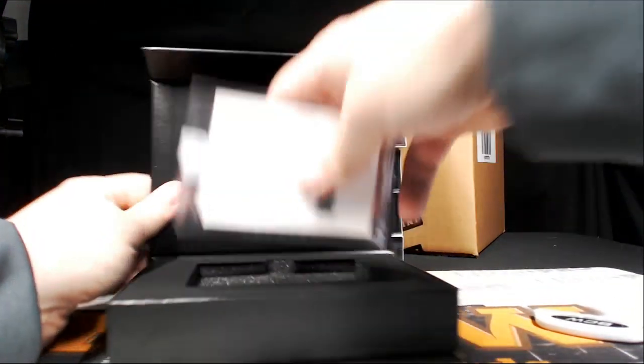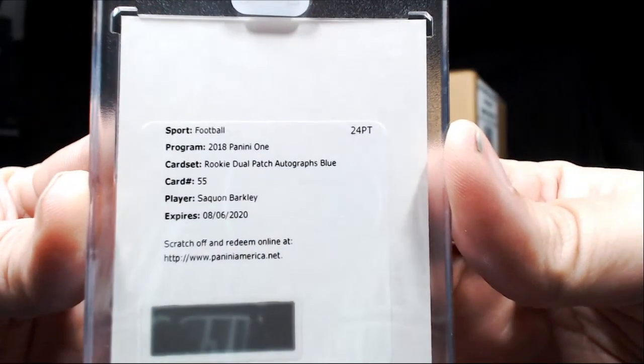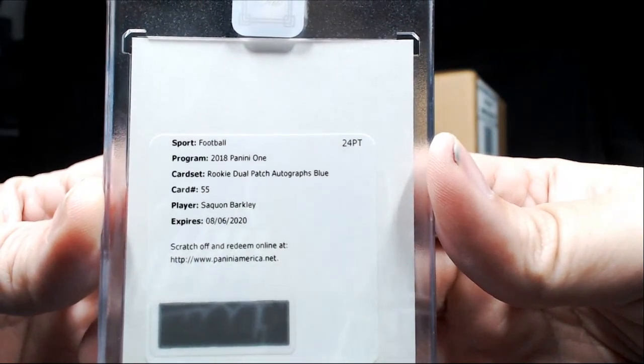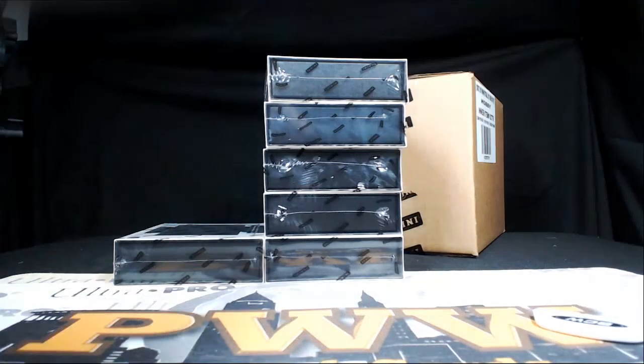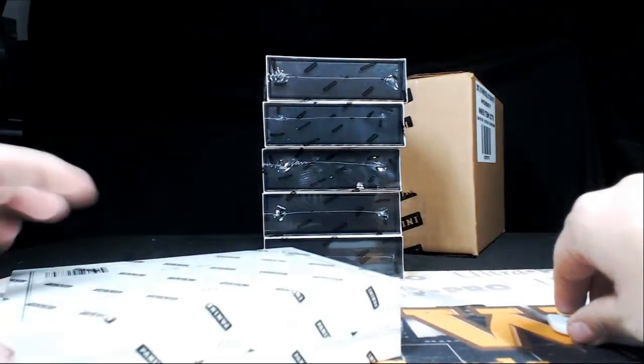Next up, we have a redemption. How about a rookie dual patch autograph? Blue, it is Saquon Barkley. Boom! Going out to the Giants, Zach D. There you go. Let's hit some fire. How about that? I don't know what blue is, what number that is, but there you go. Congrats on that. Nice hit.